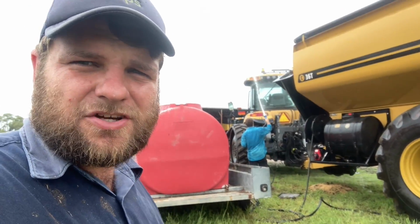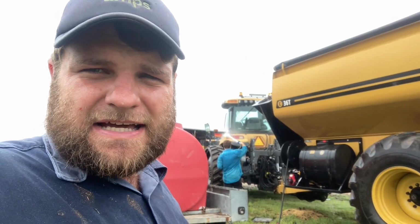Well guys, another day, and I'm wet again. So we've got more rain, and we've been washing out the chaser bin and cleaning the outside of it. So I've got Josiah here as well. This firefighting trailer we got actually has two nozzles. We've got the big one and the little one. So I've been on the big one, and I like it that way just in case a water fight breaks out. But so we're just tidying up the tractor as well, giving it a bit of a clean.